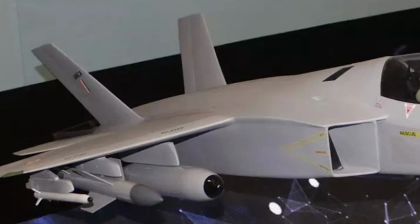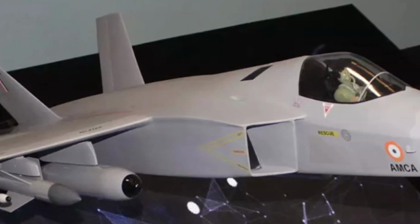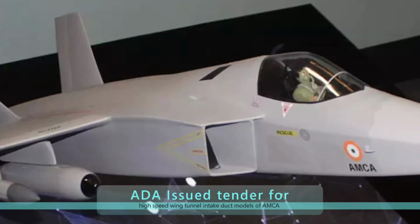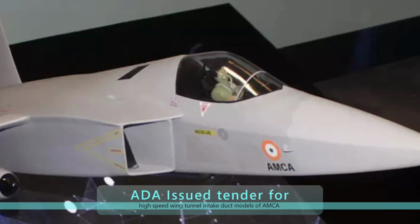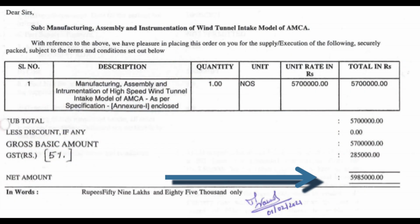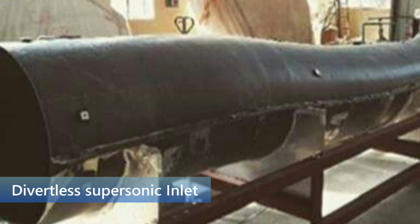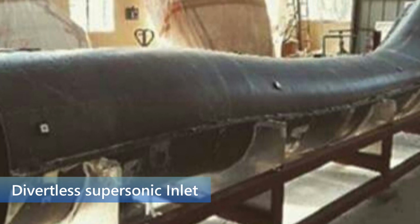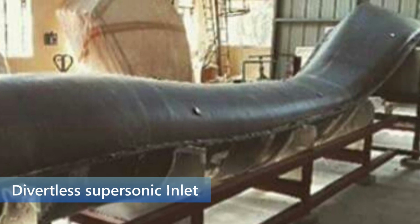Talking about the AMCA's tunnel intake duct model, as per the recent news, the Aeronautical Development Agency or ADA had issued the tender for the development of high-speed wing tunnel intake duct models of AMCA at an estimated cost of under 60 lakh. The invoice for the same can be seen in the video. ADA has planned to further study and collect data on AMCA model with divert-less supersonic inlet. The AMCA's tunnel intake duct has gone through major design changes and hence this test is being conducted.